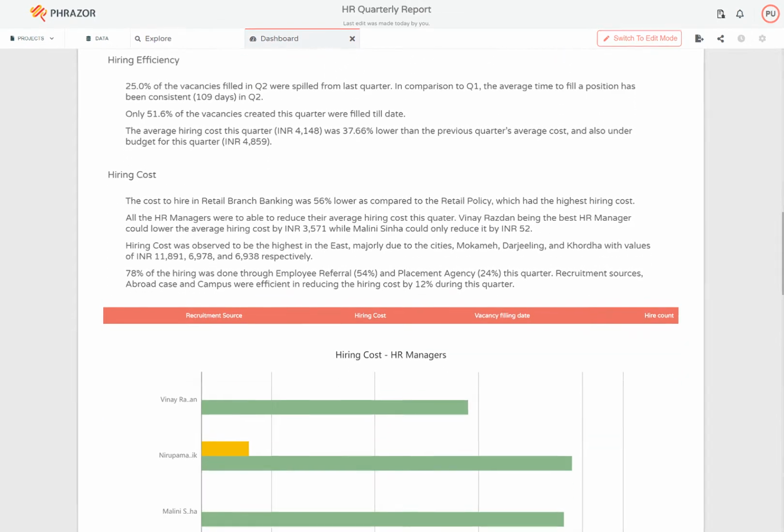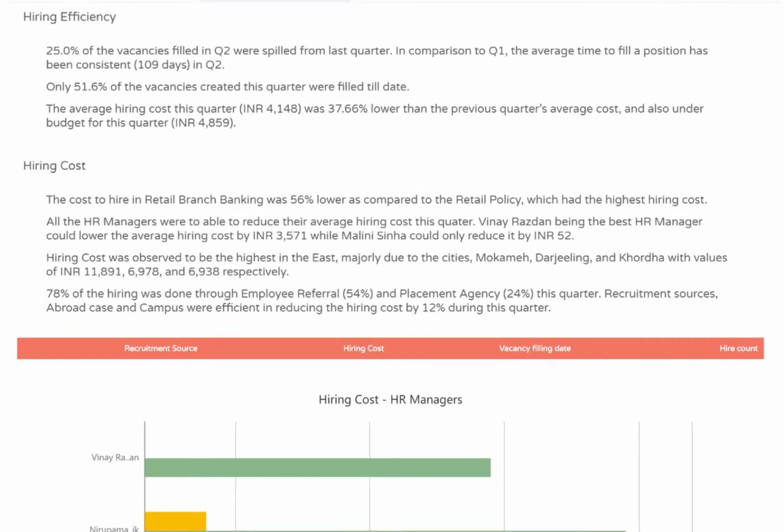This is an exclusive analysis of the hiring efforts to help determine the efficiency of hiring. It was visible that there has been a drop in the hiring cost across verticals as compared to the previous quarter, which is a good trend.